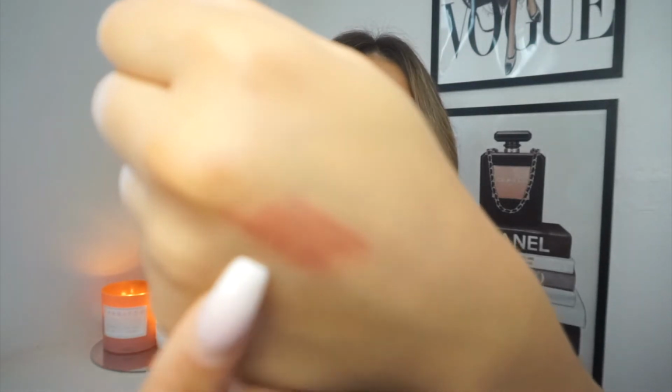Oh, if I can get it out. I feel like I can't get this out. Nars are very secure with their packaging, I'll give them that. And I'll swatch a little bit on my hand so you can see. I feel like you can't really see that. Let me do a bigger swatch actually, because you're not going to be able to see that. It's a really nice shade, like when you blend it out on your skin, and it works.